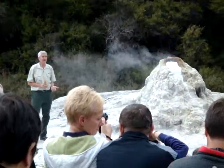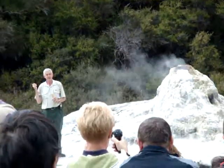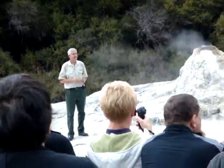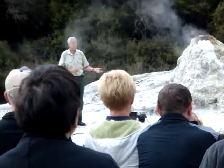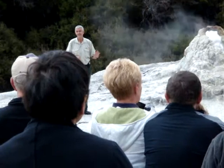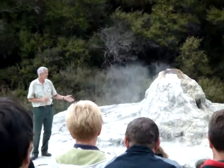The geyser is named after Lady Constance Knox. She was the daughter of the then Governor of New Zealand, Lord Ranfurly. He was down visiting the prison in 1903, and Lady Knox came down here, christened the geyser, and soaked it herself. It's been soaked daily now since the 1930s, so nearly the last 80 years, and it's still playing as strong now as it did then.